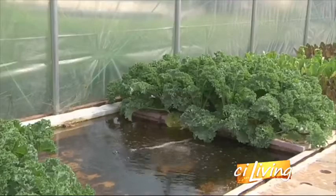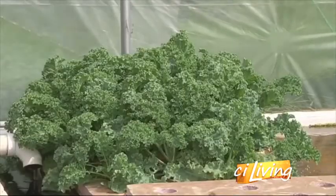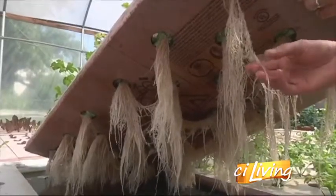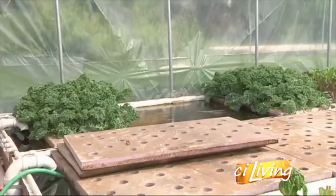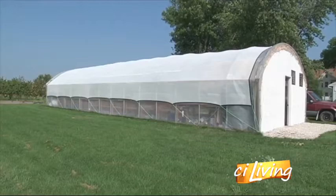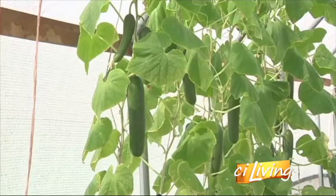A big advantage is that things grow faster because they're getting nutrient-rich water delivered directly to their roots. So, for instance, a lettuce crop that could take us 7 weeks to grow outdoors, we transplant into our system and have a full head of lettuce in 3 to 4 weeks. It's also climate controlled, so we don't have to worry about too much rain, not enough rain, and those types of environmental factors that affect the growth of your plants. And from kale to cucumber, just about everything can be grown.